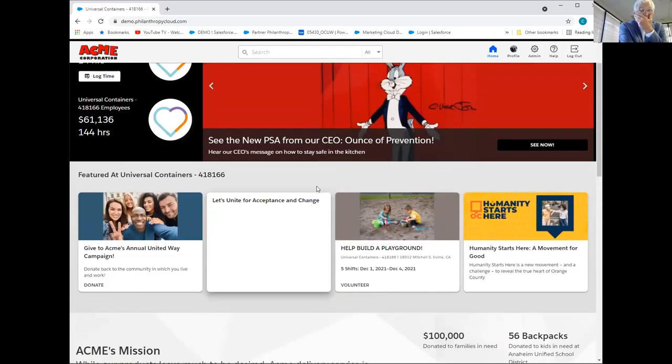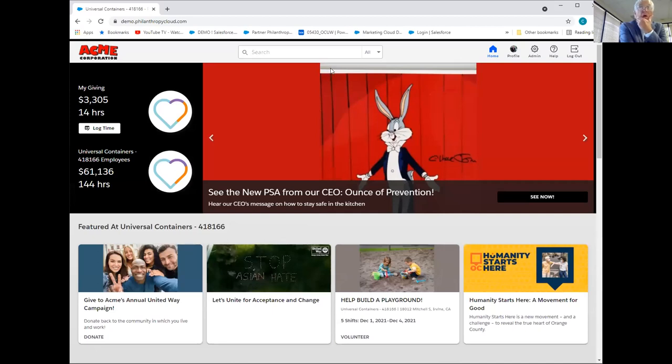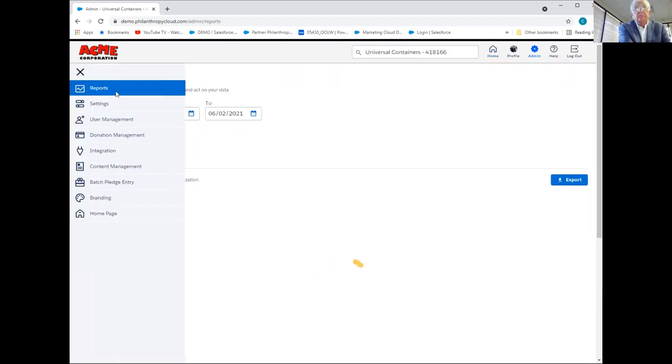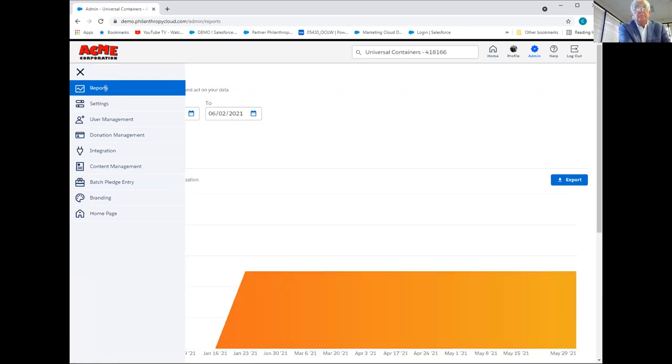So if you're an admin for Acme Corporation, to get over to the admin functions of the system, all you need to do is click this little gear icon over here. And from this gear icon, you'll see all the different admin features that you have, lots of different functions and features and abilities to change the data out and interact with Salesforce Philanthropy Cloud.